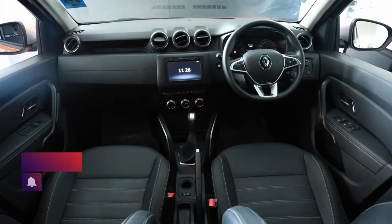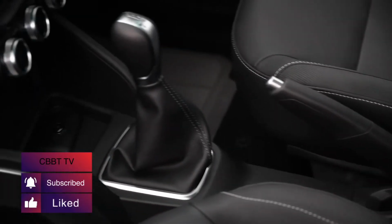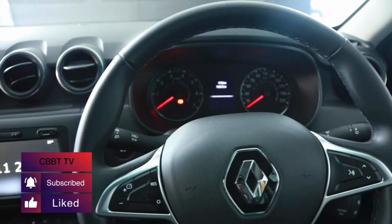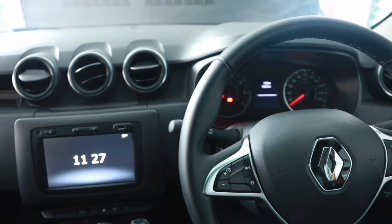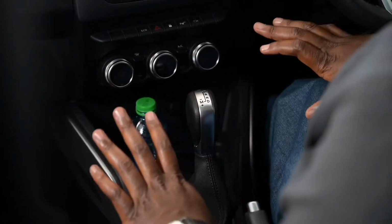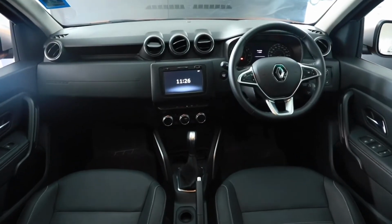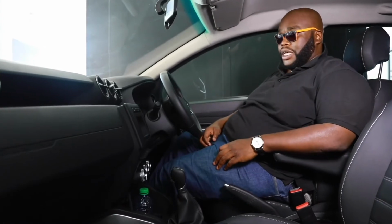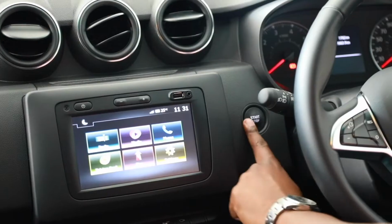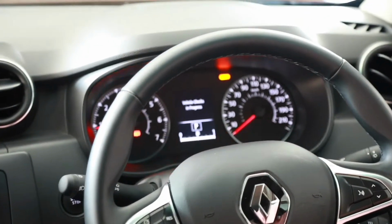Now moving right below the instrument binnacle, that's where the magic is. You can keep your phone and many other things. And of course you do have the gearbox console, which doesn't look overly cluttered, and it's just designed to get the job done. There is no center console, which I think Renault have sacrificed so that you can have enough space in between the 2 seats.